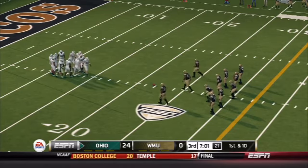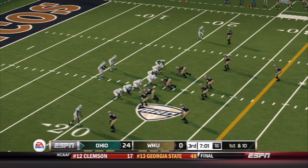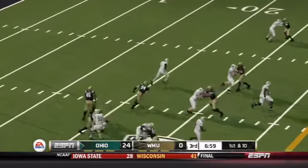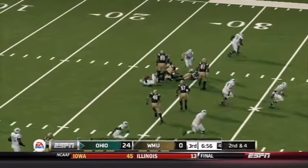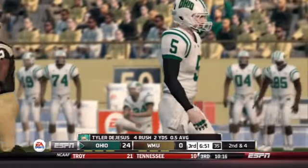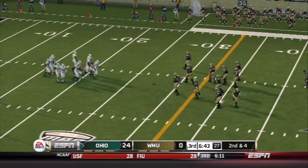Here comes the offense as they look to find the end zone yet again. They go to the left for a nice gain. That's a gain of 6 on the play. That'll make it 2nd and 4. They're about 4 yards away here on second down.